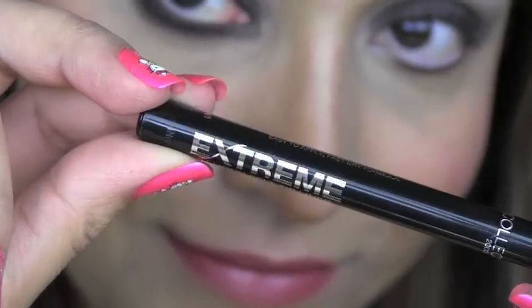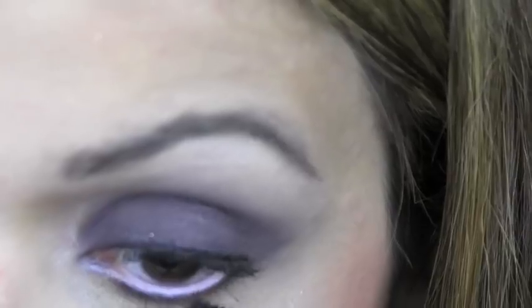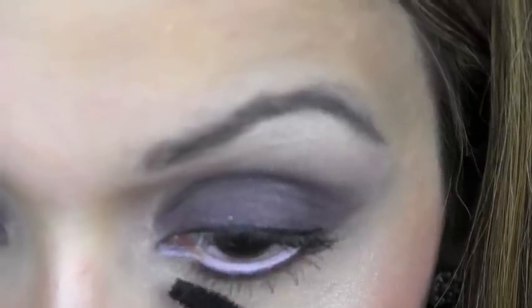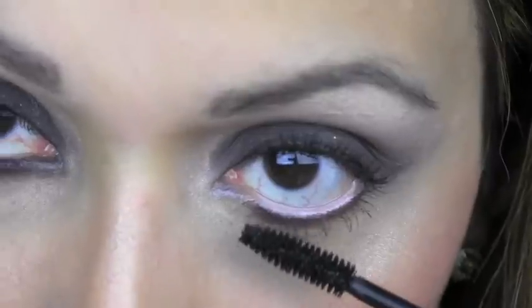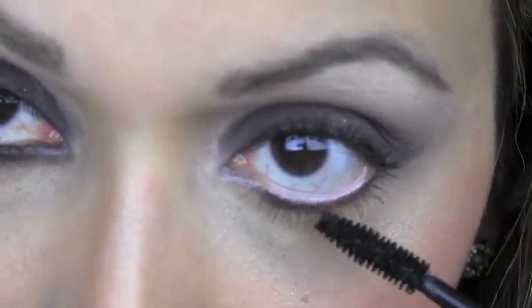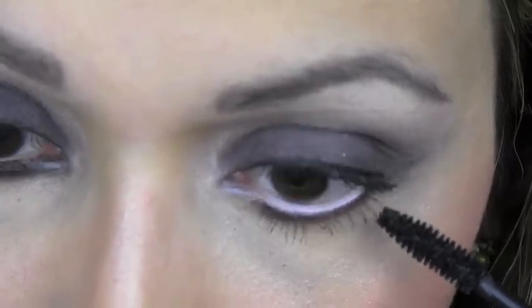I'm using this black felt eyeliner pen by Collection 2000 to line my upper lash line. After curling my lashes, I've applied black mascara to the top lashes, and now I'm applying black mascara to the lower lashes as well. Applying mascara to the lower lashes gives the bottom half of the eye a bigger, more elongated appearance. This is great for Varifocal glasses lenses, as they make the lower half of the eye look smaller.